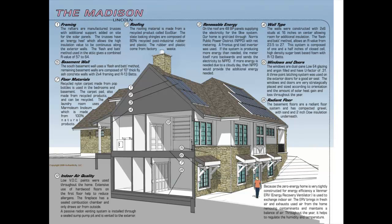The basement also has a radiant floor system just on the basement slab, and that helps to control heat during the winter. In summer it makes it feel warmer, as well as it has foam insulation underneath. Insulation under the slab is not something that's required, but with changing codes today it's one of the more important things to do, and you would always do that if you did a radiant floor system in general.